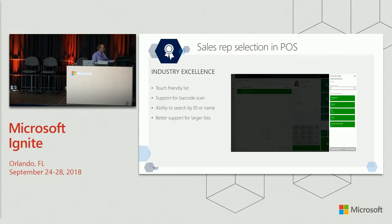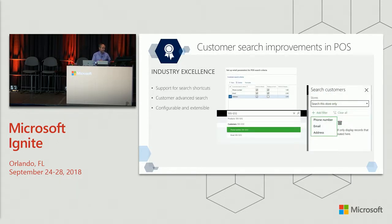So being able for that to be managed in a way that is meaningful has now been introduced. Now it can scale to as many of these sales reps that you have, whether it's a small store or a large department store. It's been optimized for those purposes as well.